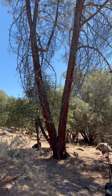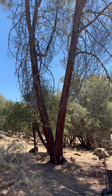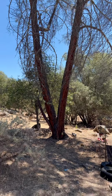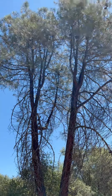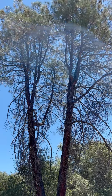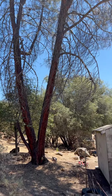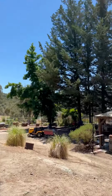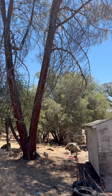Right, round two. We have a California gray pine, codominant stem, approximately 60 foot, with a slope distance or hypotenuse distance to the house of less than that, about 50 foot.